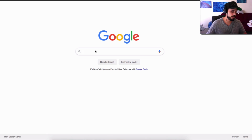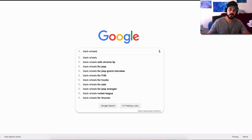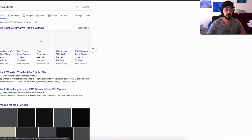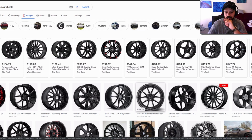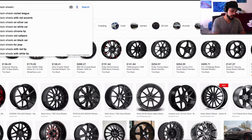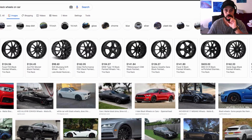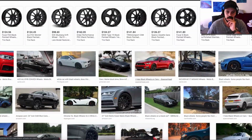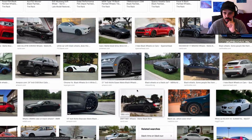What do we want? I want black wheels. Let's just put that in and see what comes up here. Maybe we get lucky and get one in the correct perspective and everything from the get-go. Let's do black wheels on car. So it's almost a straight side view with a slight tilt to the front.